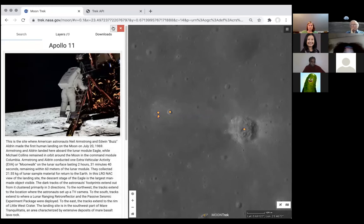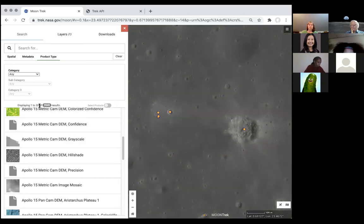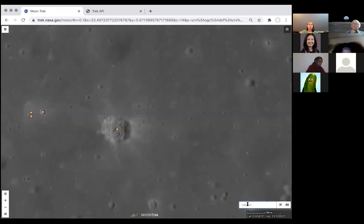Other than some of the bookmarks, you can see that we have 9,949 products that you can look at. In order to narrow down finding what you want, one of the abilities is that you can do spatial search. Now let's fly back to Tycho, for example.